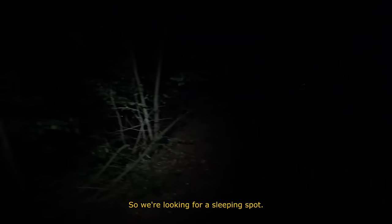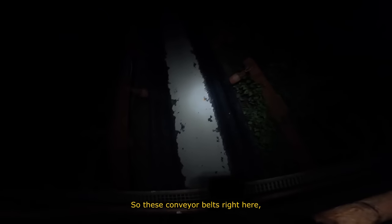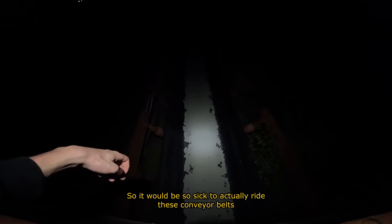So we're looking for a sleeping spot. As you can see right here, there's a conveyor belt. That means we're on the property of the mine. As we noticed, there are a lot of security guards walking around and protecting these things. Man, look at this ladder. So these conveyor belts right here, they go for kilometers and kilometers and kilometers. So it would be so sick to actually ride these conveyor belts all around the property.